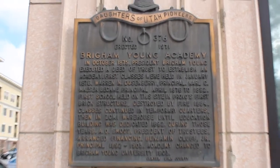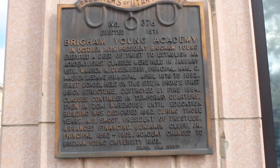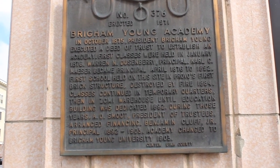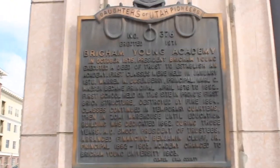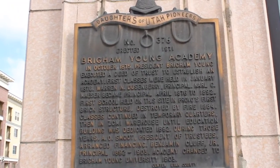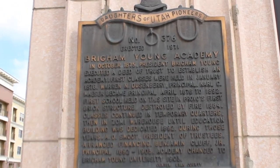Brigham Young, this is the original site of the Brigham Young Academy, which, according to this, burned down. It was built in 1876, destroyed by fire in 1884, about 7 years after Brigham Young had died. And it was also the very first brick building here in Provo, is what it was saying. Yeah, Provo's first brick structure, destroyed by fire, 1884.